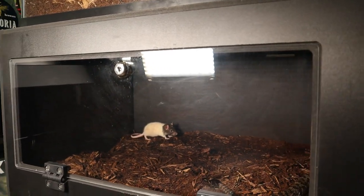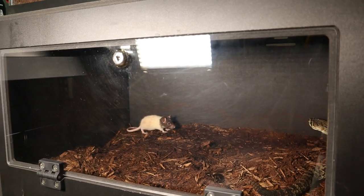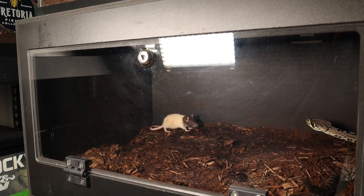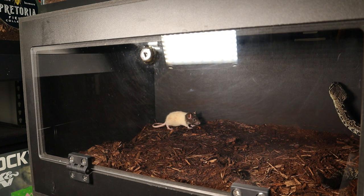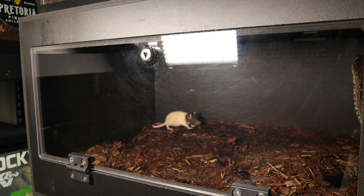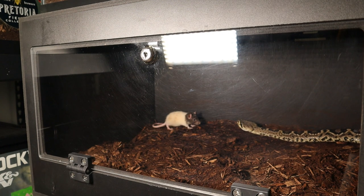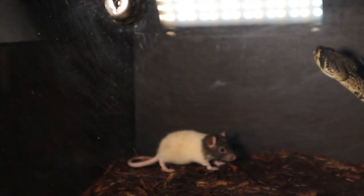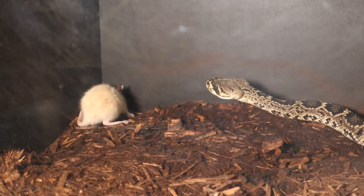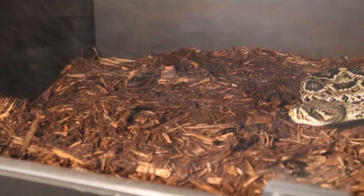But we are going to have to practice over here, because now, see, he's over here on the other side. And that's the light I'm using here to illuminate everything, because this side of the cage is pretty dark. He's over there lurking on them too. Whew.